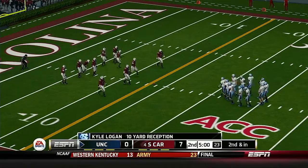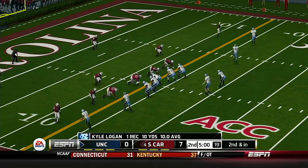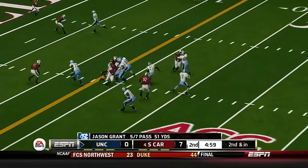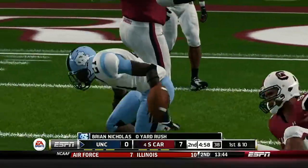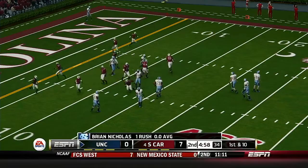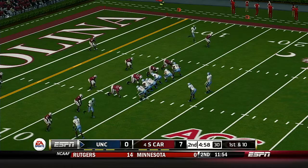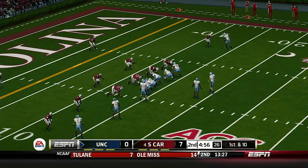Welcome back here. We resume action now here in the second quarter. He fights forward to about the 13. He'll pick up the first down on that carry, even though he only gained about a yard. The delayed handoff didn't look like it fooled the defense, but there was enough push up front that the ball carrier was able to pick up the first down.